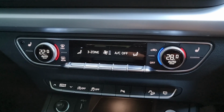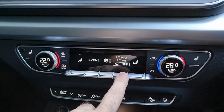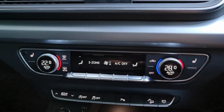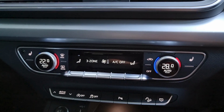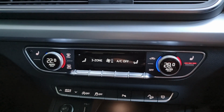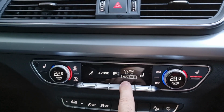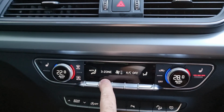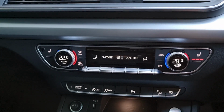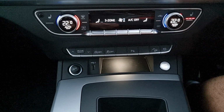So further down, you've got your 3-zone climate control. You've got dual zone in the front and single in the back. Now you do also get seat heaters for the front driver and the front passenger. And I just wanted to show you something I think unique to this car, or to Audis in general, is when you place your finger on the buttons, it actually lights up and makes it a little bit bigger. So further down, you do have your drive select mode.